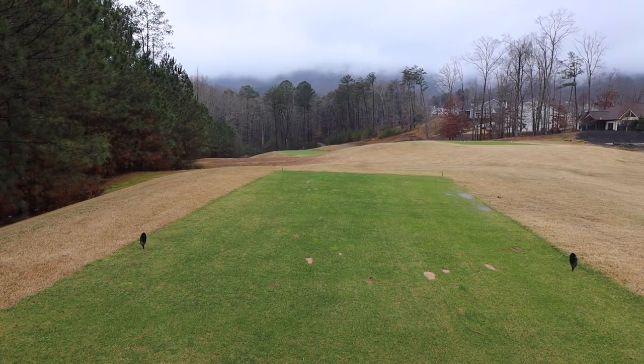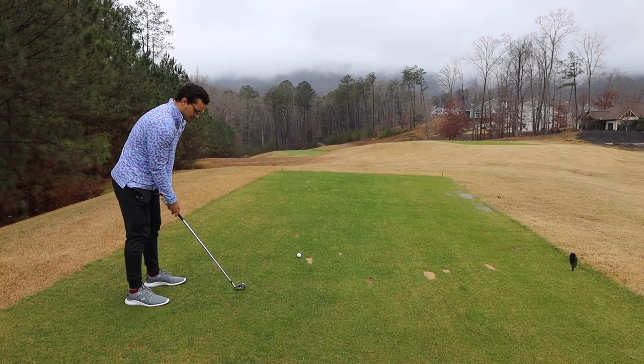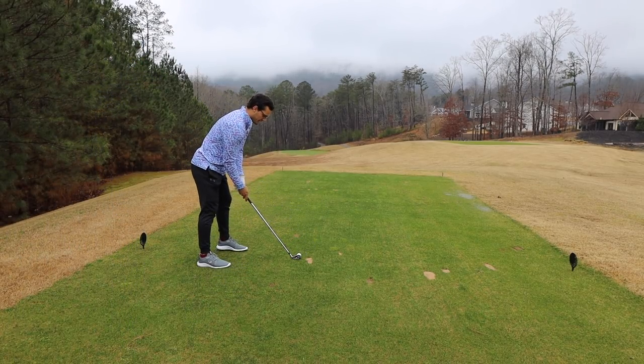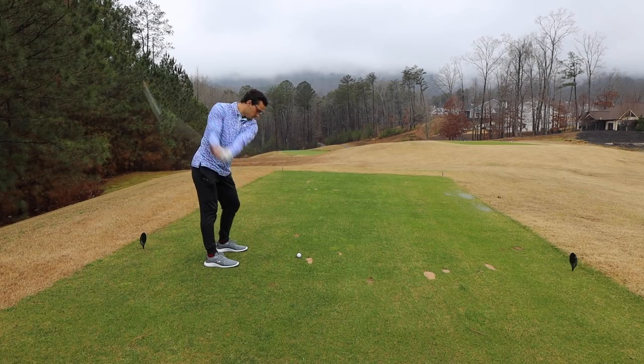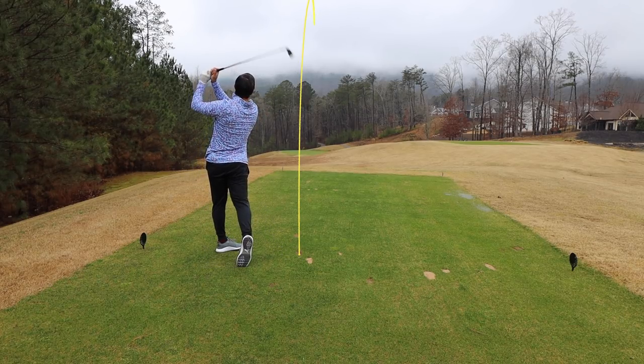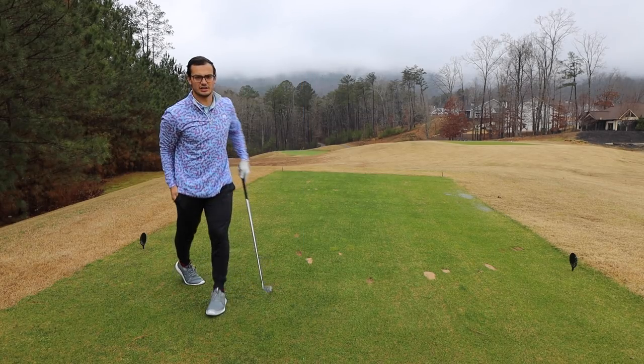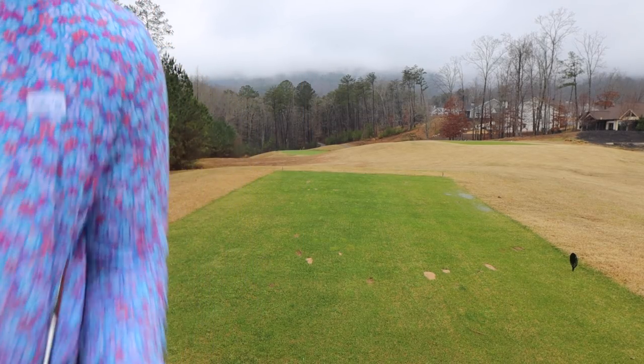181 playing from back here. I got a nice comfortable 7-iron. I don't think it's a full 7-iron, but 181. Haven't swung anything all day, so. Stay there, stay there. I think it's just underneath the pin. Pretty solid shot there, if I'm being completely honest.